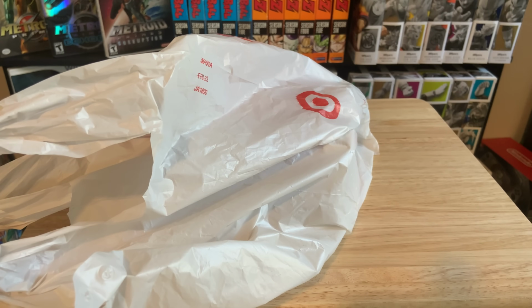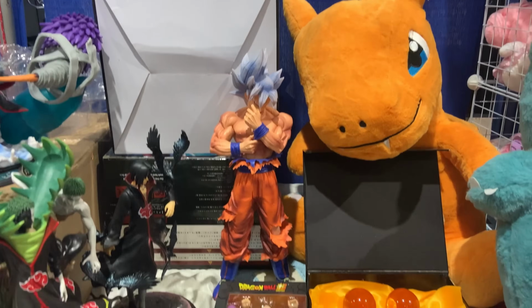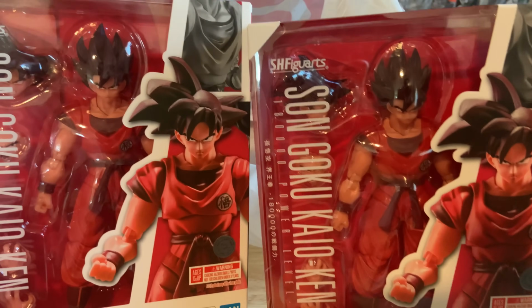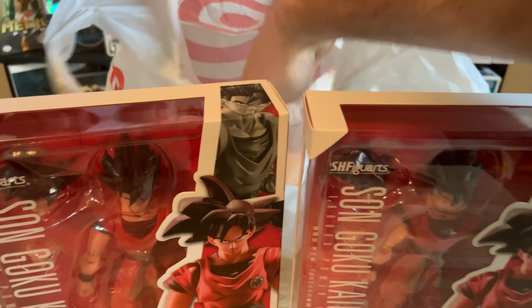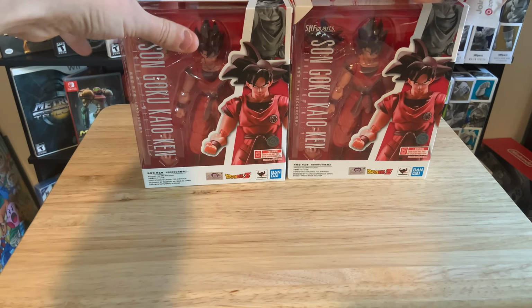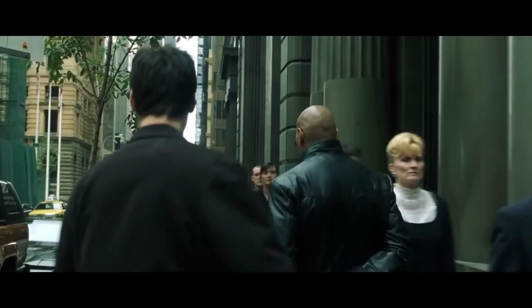All right, everyone, so I'm back at my house now. I was actually in Houston for Anime Verse Fest all weekend, and I had to wait to open these with all of you guys. So I got these two at a Target, and funny story, kind of what people have been seeing online too, is that they weren't actually in the system. That system is our enemy.